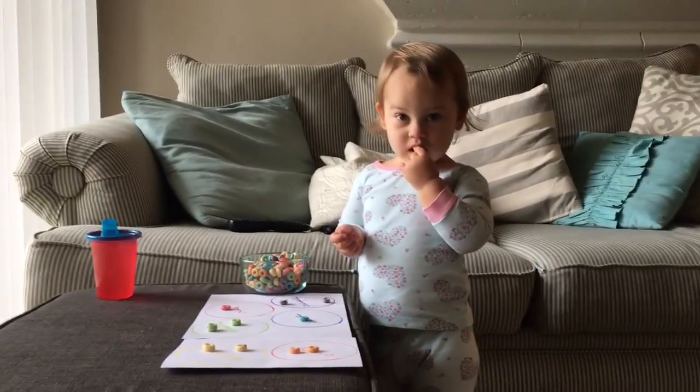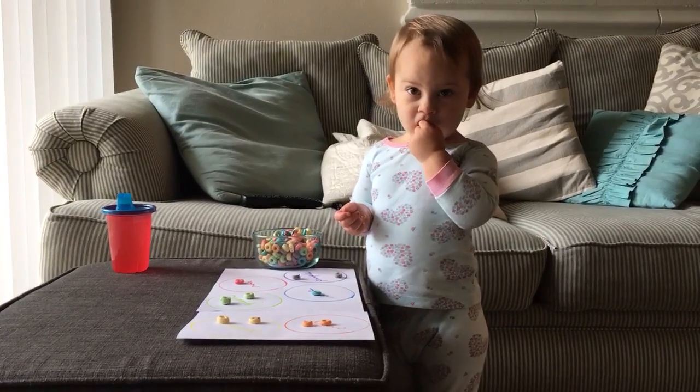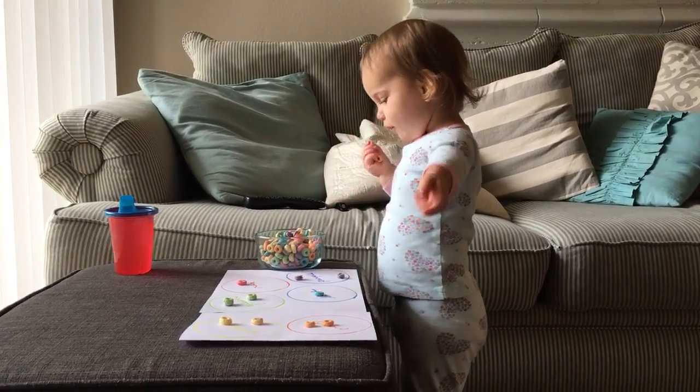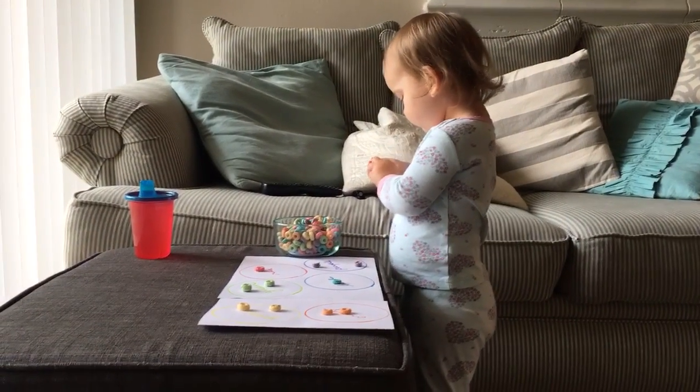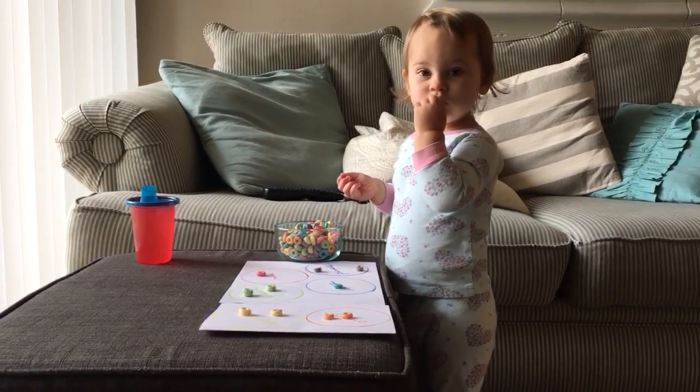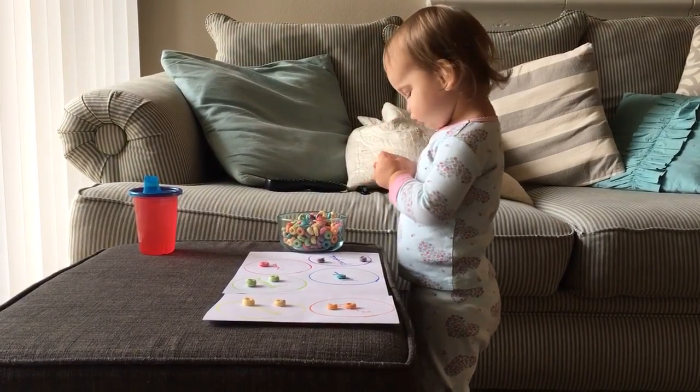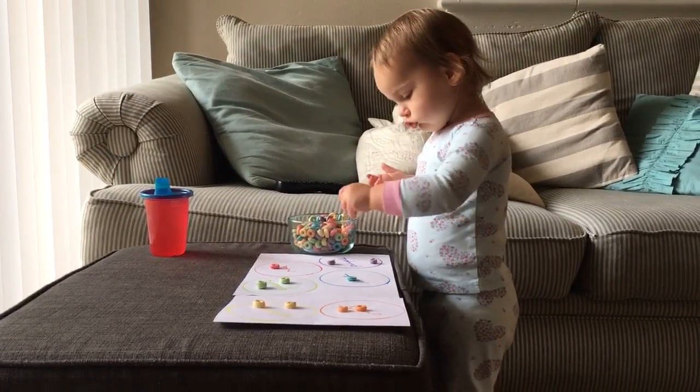Snack break? What color do you have? A cereal. Cereal. Mm-hmm. Look at green.